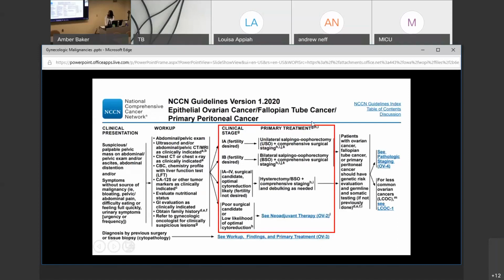It was actually updated earlier this year for stage 1, and down here we have stage 1 to 4. And up here, stage 1A and stage 1B, really if it's a young woman that wants to preserve fertility, they usually just undergo a unilateral salpingo-oophorectomy. Stage 1B is when you have involvement of both of the ovaries, so they do need to undergo a bilateral salpingo-oophorectomy. But really, anywhere from stage 1 to stage 4, surgery is the standard of care. If you can't do surgery, then we do chemo up front.